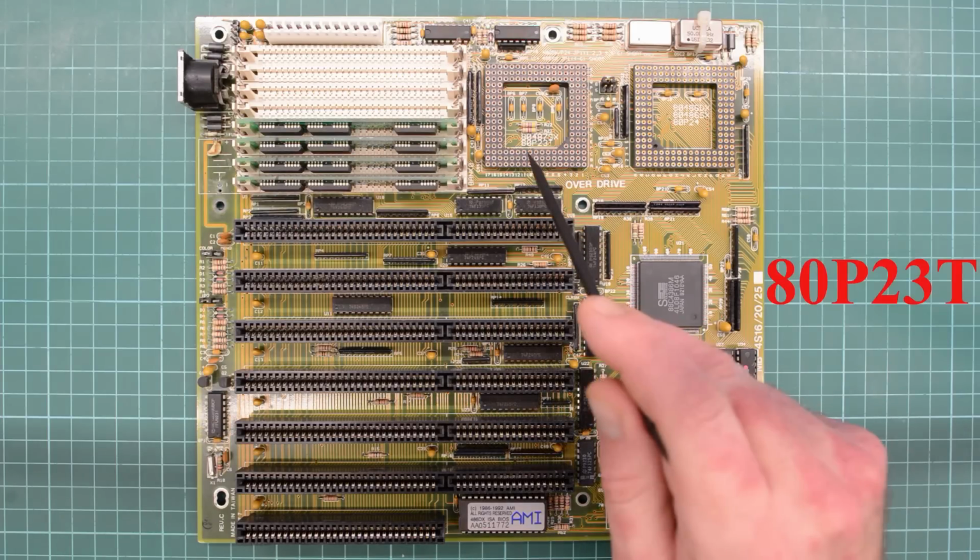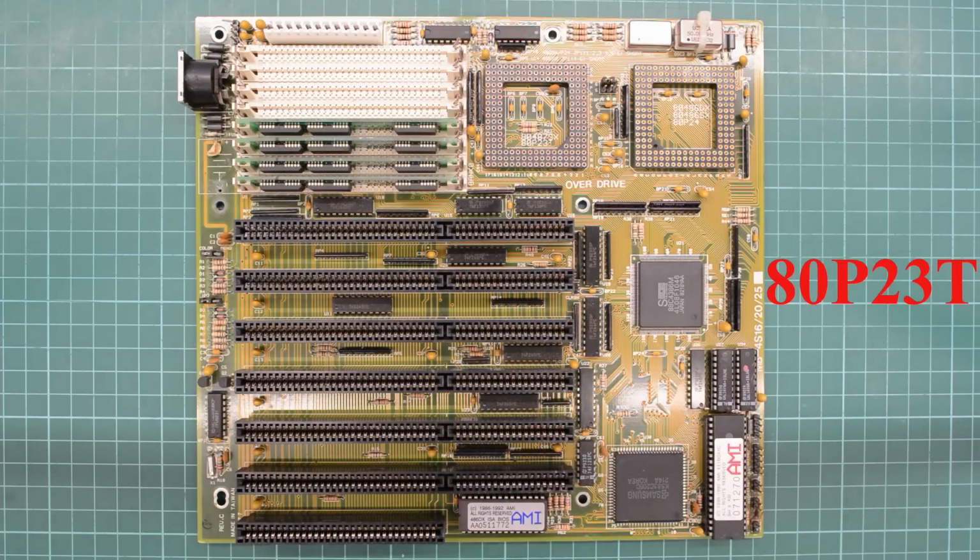And then it says ADP23T, and that's an overdrive that was available in 40, 50 and 66 MHz speeds. And it seems to be a pretty rare beast. There is currently not a single chip listed on eBay.